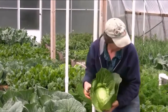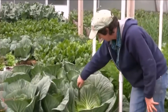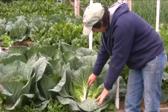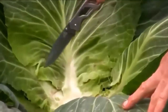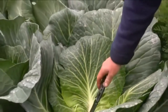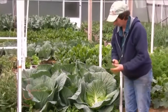Okay, now we're going to leave this here, and out of the center here you can see there's some little bumps right here. Those little bumps are going to be new heads of cabbage, and this plant's going to give us a second head. Not right now, but in the future. So we're going to leave this, and we're going to let those little things grow and make another head.